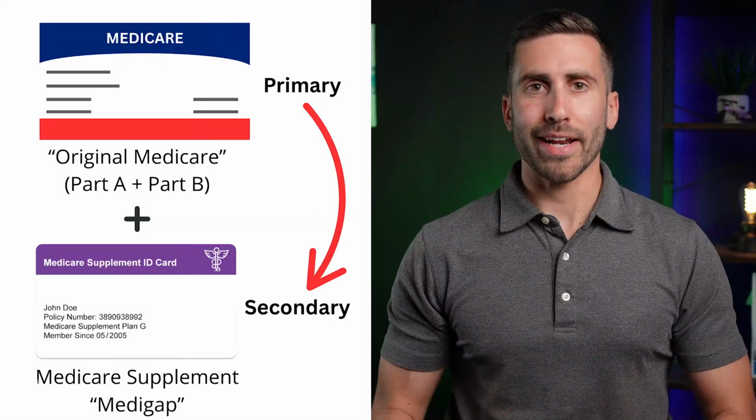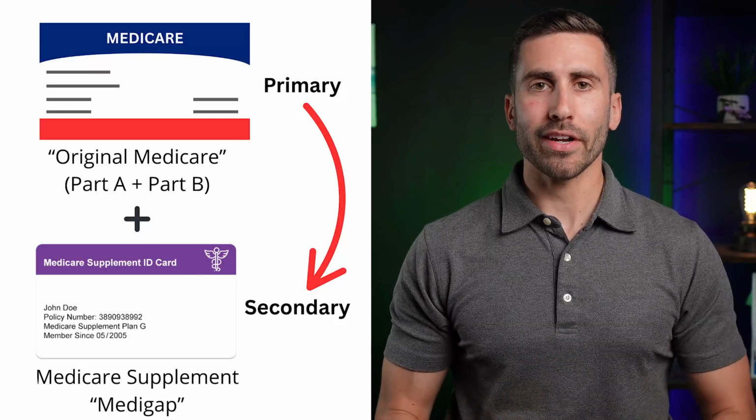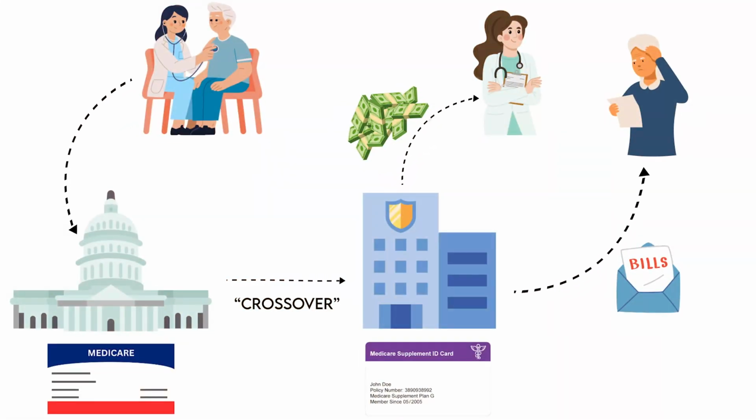Once you enroll in a Medigap plan, original Medicare, Part A and Part B, remains your primary insurance, and your Medigap plan becomes your secondary coverage. Medigap plans do not replace original Medicare. Instead, they work with it. When you go to your doctor or provider, they submit a claim to Medicare first, and then a process called a crossover with Medicare happens automatically, and Medicare forwards the remaining claim to your Medigap insurance company. This happens behind the scenes, so you don't have to file any of the paperwork yourself.